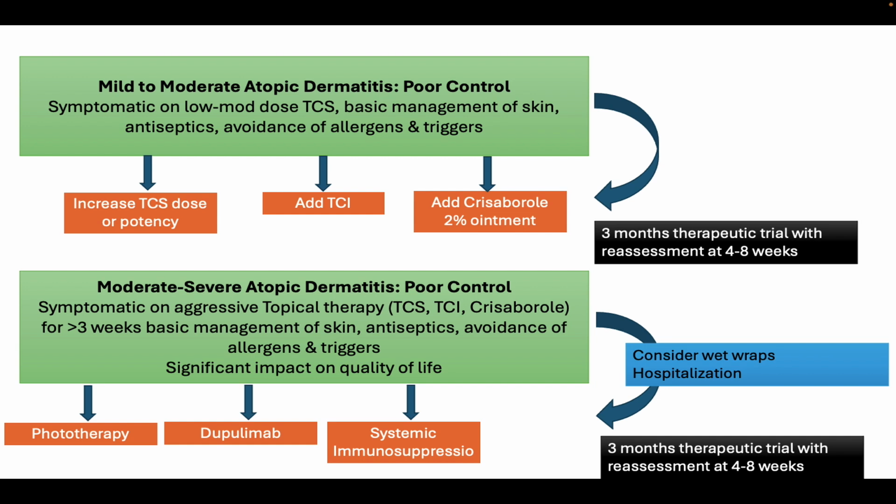Along with good moisturization, we leave things like dupilumab, systemic immunosuppression, and JAK inhibitors for severe cases. Crisaborole is a new molecule approved for children older than 3 months of age. Crisaborole is for the mild to moderate variety. For the severe one, we use more of JAK inhibitors and dupilumab. Okay.